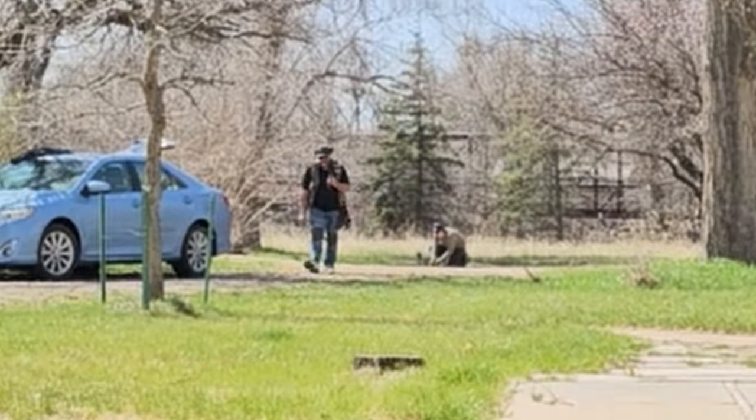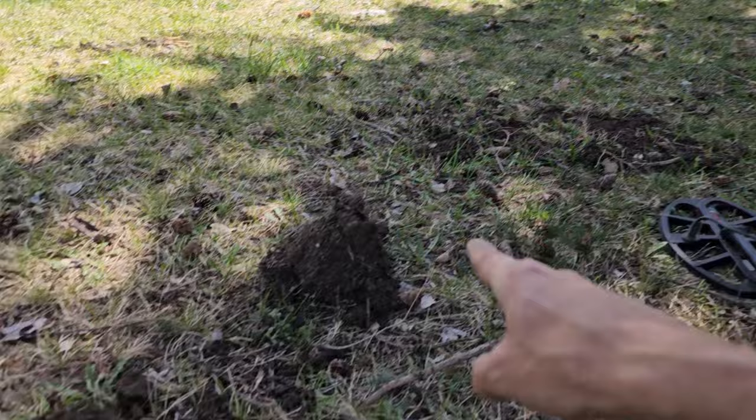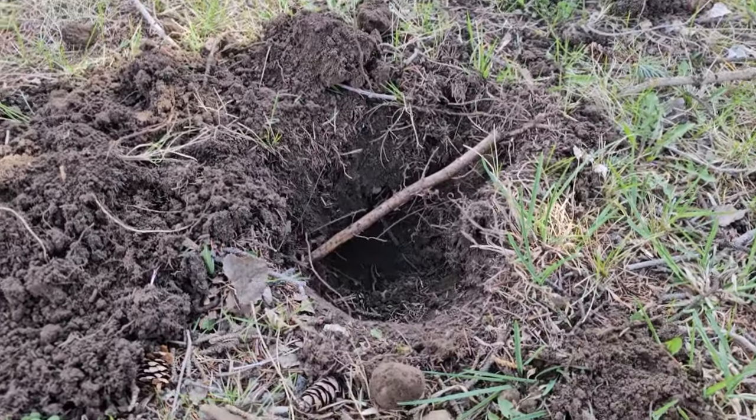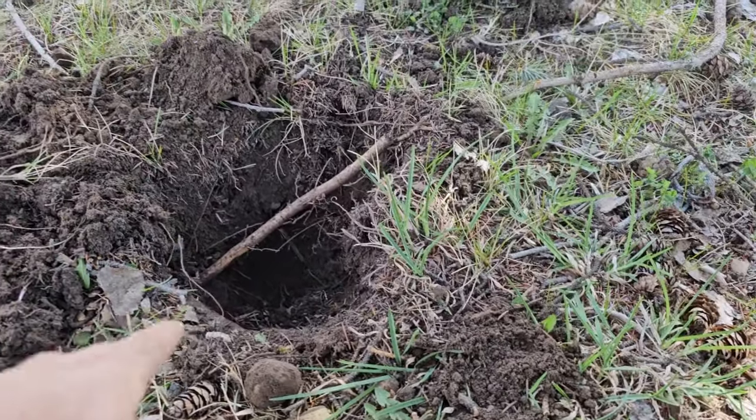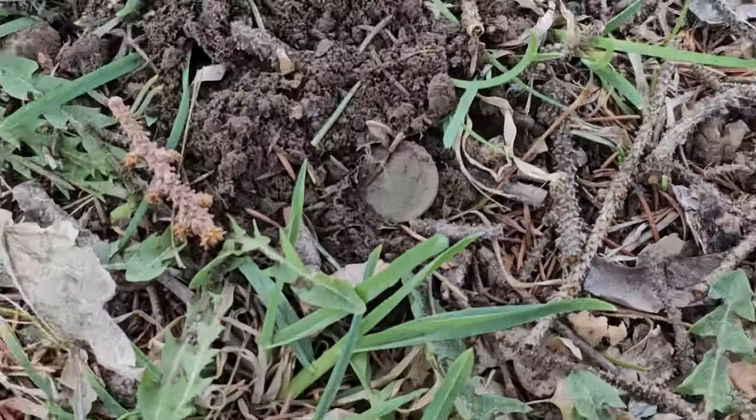Here comes Ken. I told him I found something. I found a wheat penny here. Found that old jar lid here. I think we're onto a good hot spot here. Is it in the hole? It is not in the hole. It is right there. You tell me if you can tell what that is.